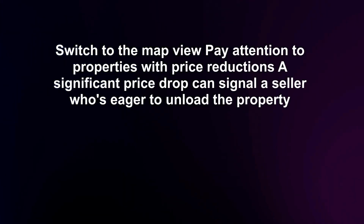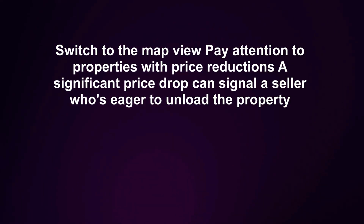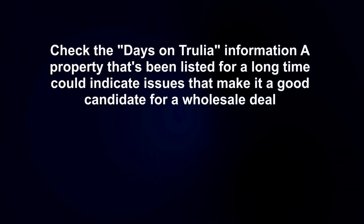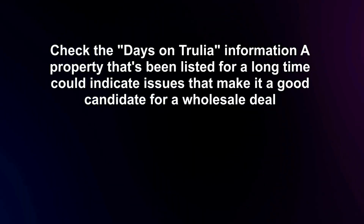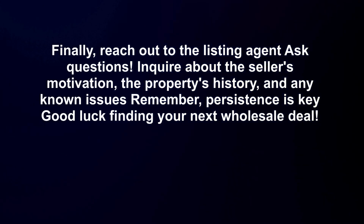Pay attention to properties with price reductions. A significant price drop can signal a seller who's eager to unload the property. Check the days on Trulia information. A property that's been listed for a long time could indicate issues that make it a good candidate for a wholesale deal. Finally, reach out to the listing agent.